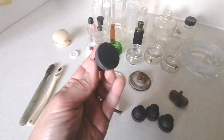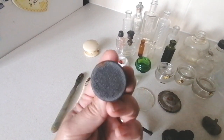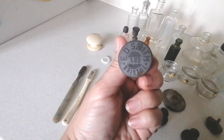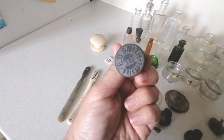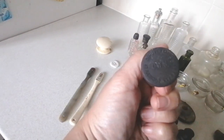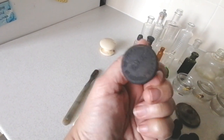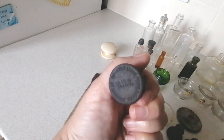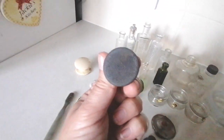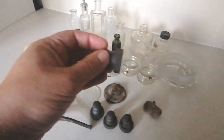A couple of vulcanites. We don't usually find them at this tip, so always a pleasure. It's a generic one. One that says E.D. Smith & Co. of Bristol. Cooperative Wholesale Society. I'll get that in the light so you can see it a bit better. And what was this one? And another generic one. Lovely.